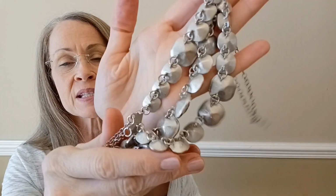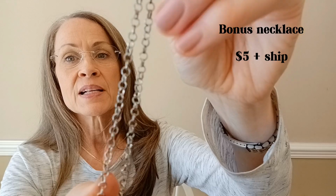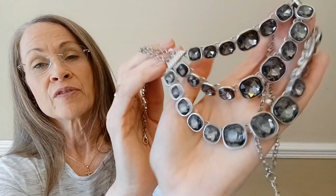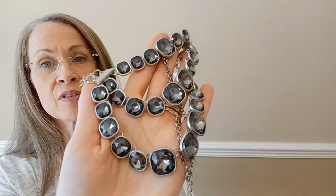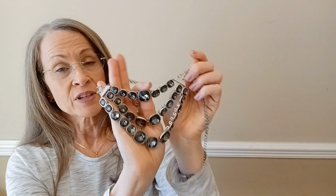It does have a little bit of wear on it. It looks fine. You may be able to see here, and I'll definitely put a close-up in of this so you'll see what you're getting if you decide to order it. But the silver tone, there's a little bit of loss to it, and you can see the copper underneath. But besides that, the stones themselves are very sparkly and very, very pretty. But this is $5 plus shipping if you want to throw that in with your order or just order it by itself.